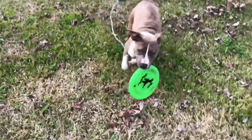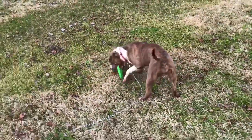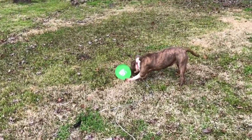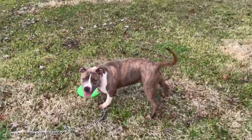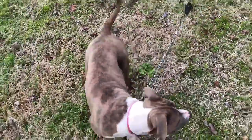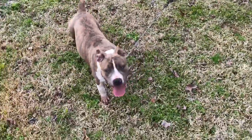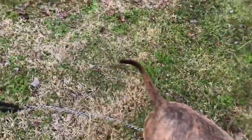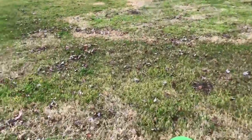But yeah, man, Jade's doing so well. This was her first time being out, surprisingly, on the leash and with the collar on. At first she was bucking like she was crazy, and now she's doing pretty well. She's doing awesome now.